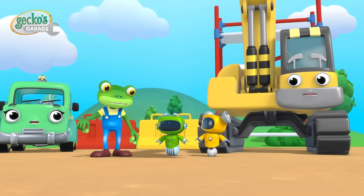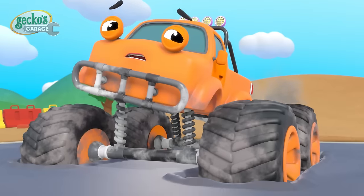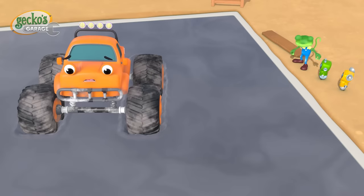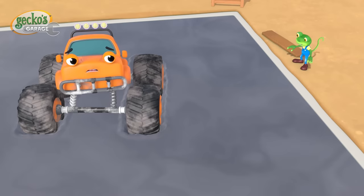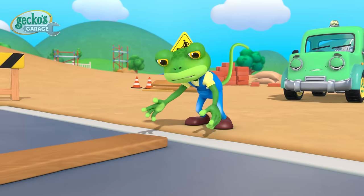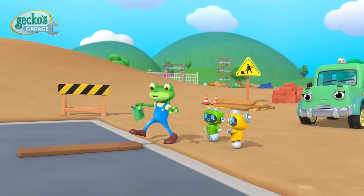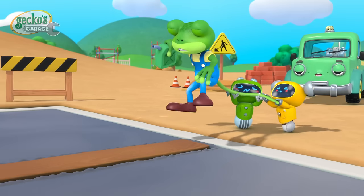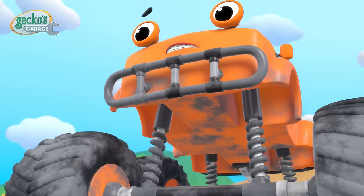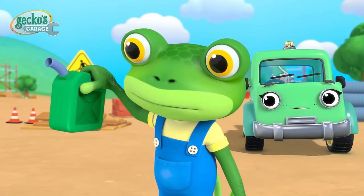Oh no, Max has run out of fuel. We've got to get him out before that concrete dries. Quick, Mechanicals, fetch the spare fuel. Oh dear, that concrete will be hard in less than a minute. Oh, how on earth are we going to get the extra fuel over to Max?